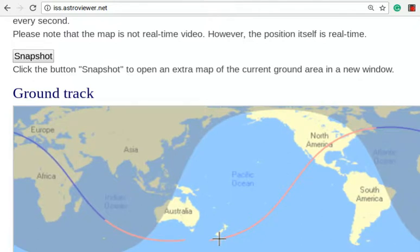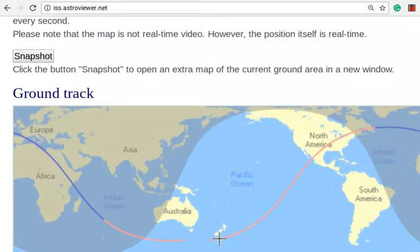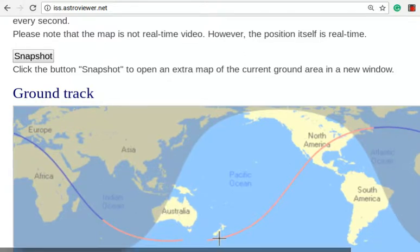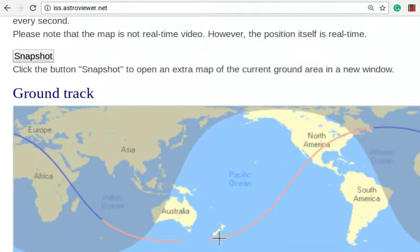Do you see the map moving? I mean, it's an interesting thing because I kind of knew it was moving all along, but really hadn't actually noticed it moving. Hadn't really stopped to think about it. And as a matter of fact, the little plus sign down here near the bottom shows where the International Space Station is right now, and that is in real time.